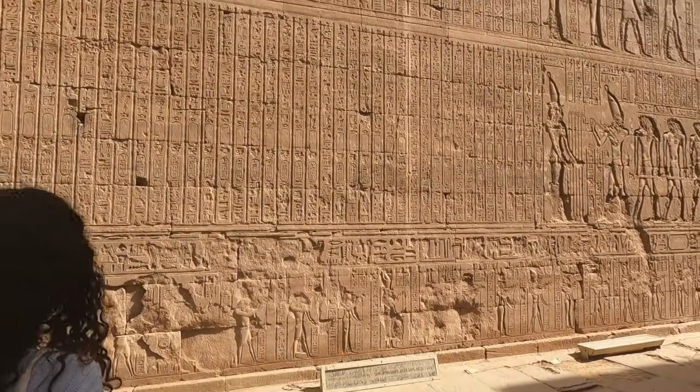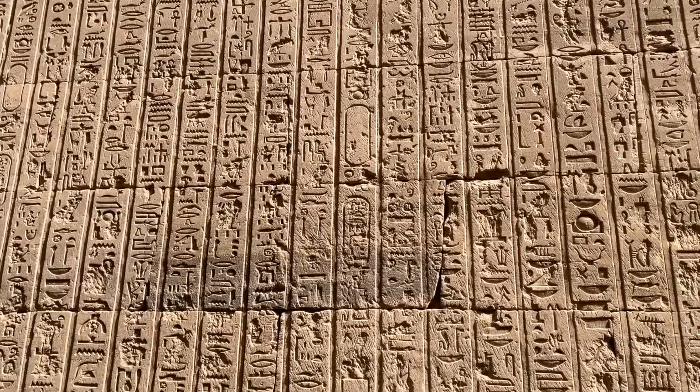Wow, look at that wall. No, here is the destruction. You can see it is not something natural.